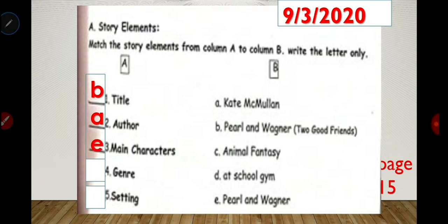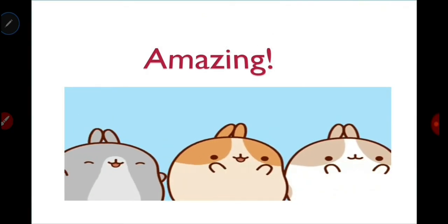Number 3 is letter E. For the main characters, Pearl and Wagner. Number 4 is letter C. Genre is animal fantasy. And lastly, what is the setting? Good job, it is letter D, at school gym. Amazing!